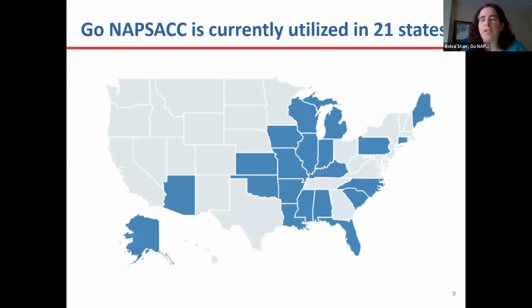Go NAPSACC is currently utilized in 21 states. You can see our current map now. It is always changing and growing. And David's going to put in the chat if you want to know if your state for sure is a Go NAPSACC state or not, and you can see who your state lead is so you can reach out to them if you're interested in learning more about Go NAPSACC's work across the country.